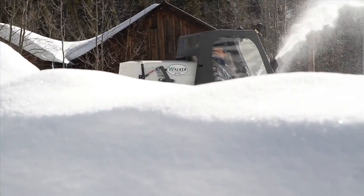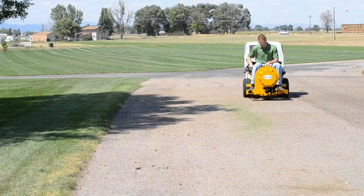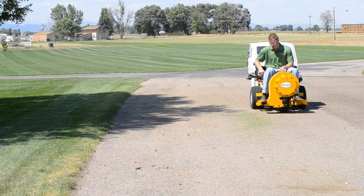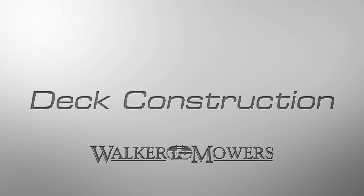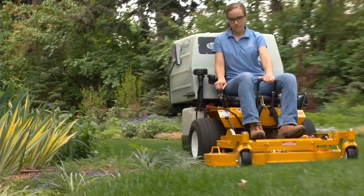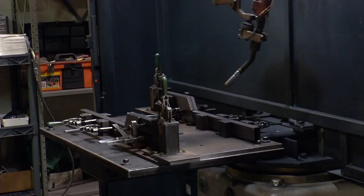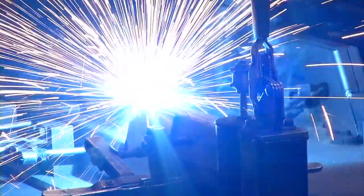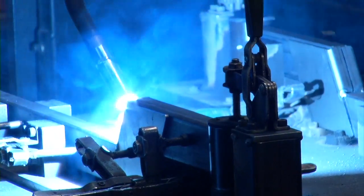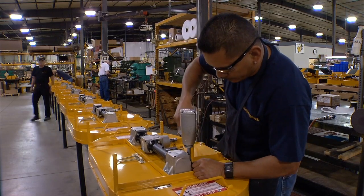Another out-front advantage of the Walker design is that decks can be easily interchanged for other Walker decks or a variety of implements that can keep your Walker busy all year long. Don't confuse the gentle footprint of the Walker deck on the turf for a deck that is not durable. As with aircraft construction, the Walker deck was designed favoring structural integrity over increasing material thickness. As you have seen, this means increased performance and beautiful results.